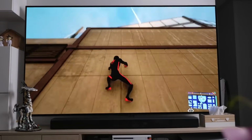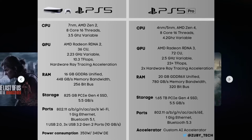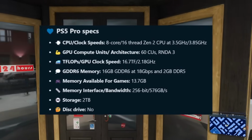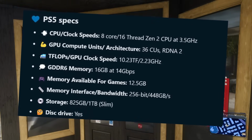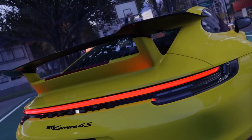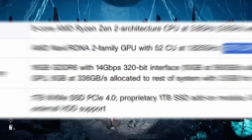Before the Pro's release, leaks teased 23 teraflops, which sounded almost too good to be true. And, as it turned out, it was. In reality, the Pro delivers 16.7 teraflops, which is still nearly 50% more than the base model, a fact Sony loves to highlight. But just as a point of reference, let me casually drop here the GPU specs of the base Xbox Series X, just in case anyone's curious.